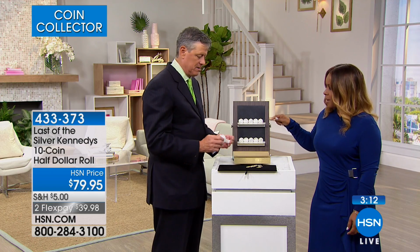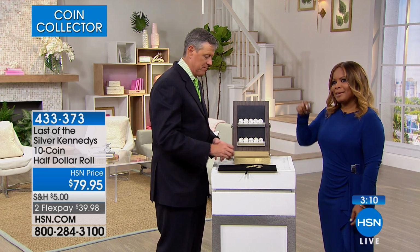You don't want your granddaughter or grandson to grab one of those thinking... Yeah, leave them be. Putting them in the gumball machine. Exactly. That was one expensive gumball. Yeah, something like that, right? Yeah, let's not do that.